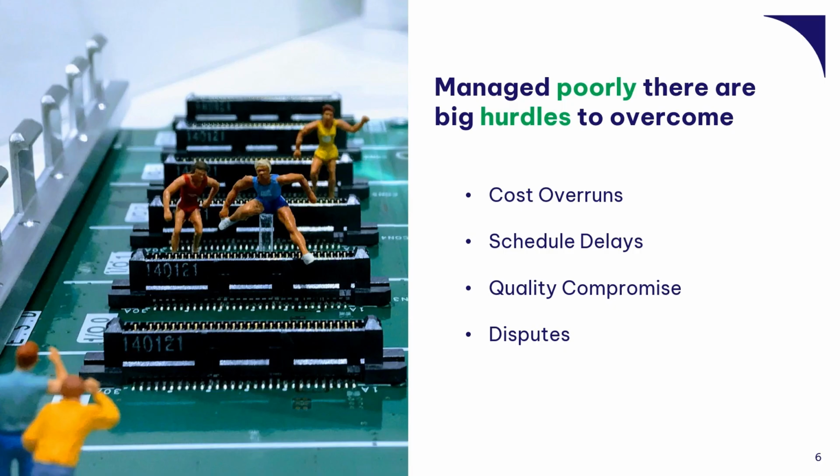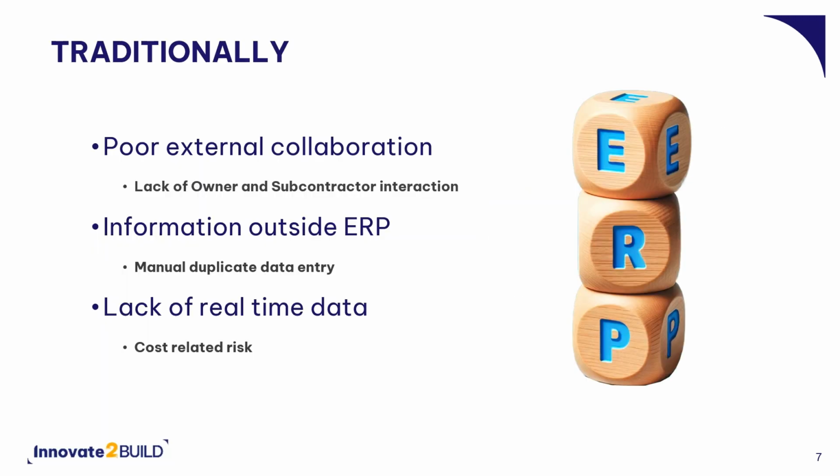Now, if managed poorly, there are big hurdles to overcome, and we see things like cost overruns, delays, compromise on quality, which could ultimately lead to disputes. And when you look at traditional process, we often see a lot of project managers using their ERP accounting system. Now, this is great for the overall accounting of the organization, but may not necessarily be the best product for project managers or field managers or people in the field to be using.